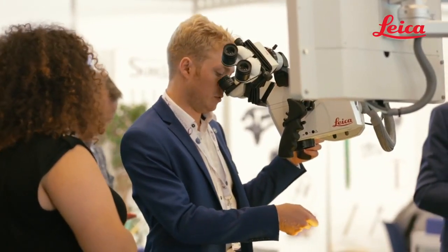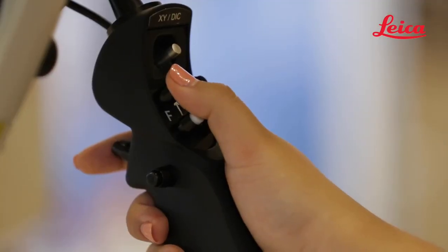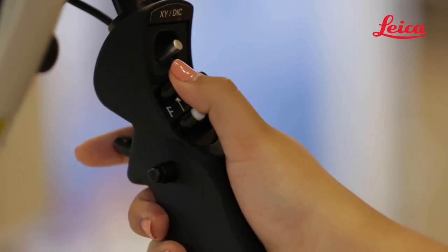Work ergonomically, maneuver easily with only 2 fingers, PROVIDO stays in position and follows your commands.